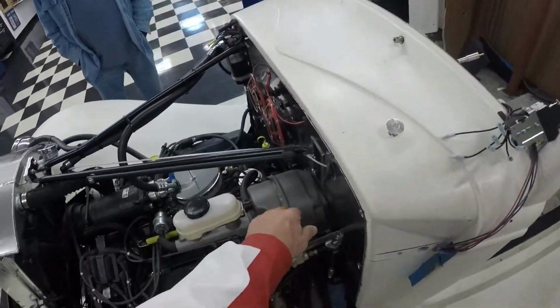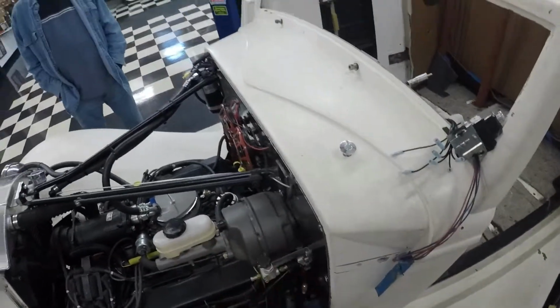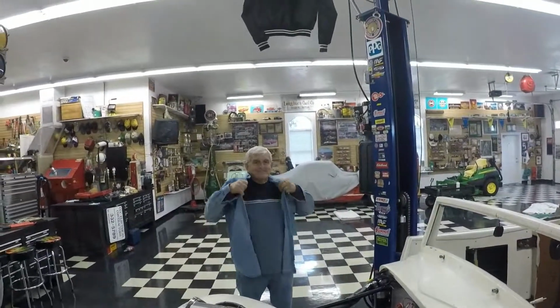Brake booster. My old 65 Volvos, that would go out, so I'd take it out. So ever since then, I make sure there's plenty of room between me and when I'm stopping.